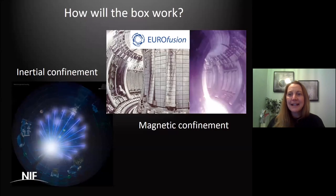And that directly maps onto the two main ways in which we do fusion on Earth, right? I've written out the box work here. We've got to put the star in a box somehow. So what do we do? There are two different approaches, really. There are lots of different flavors of these approaches, by the way. This isn't an exhaustive list, but these are the two mainstream ways of approaching it.